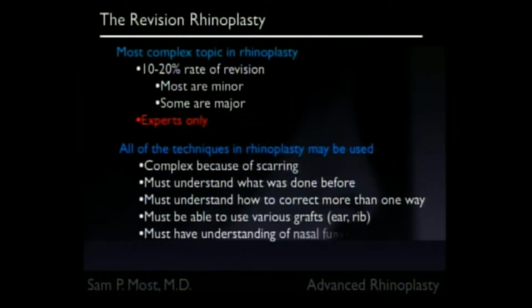And this is something that really ought to be performed by folks who do a lot of rhinoplasty surgery. This is something that I think is best done by expert hands. One of the reasons is that all of the techniques in rhinoplasty may be necessary. And it's complex because of all the scarring in the nose. Often patients will have had multiple surgeries by the time they come to my office. And you have to understand that when you get in there, you may not find exactly what you expected.